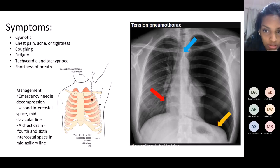Now with the management, there is a triangle of safety in which you would insert the drain. It's bordered by the anterior border of the latissimus dorsi, which is here, the lateral border of the pectoralis major muscle, and aligned superior to the level of the nipple, so just about here, and then the apex of the axilla. So you go in this region.